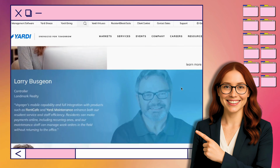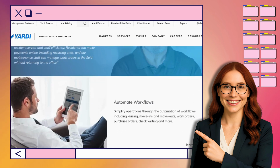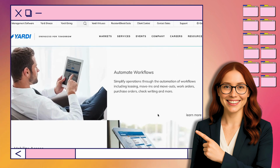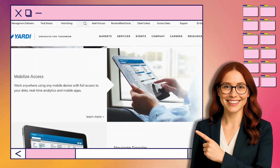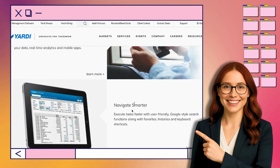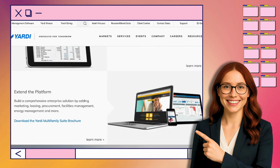Step 5 would be managing budgets and expenses. First, track income and expenses. Monitor rent revenue versus maintenance and operational costs. Automate recurring payments, set up automatic payments for vendors, utilities, and contracts. Generate financial reports, export profit and loss statements, cash flow reports, and budget forecasts. Lastly, ensure tax compliance. Voyager tracks real estate tax payments and audit matters. Automating finances saves time, reduces errors, and improves property profitability.